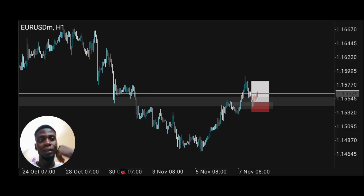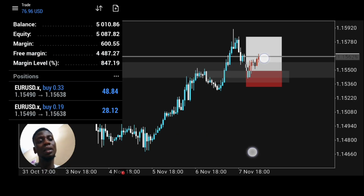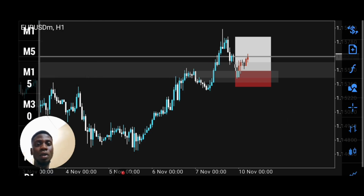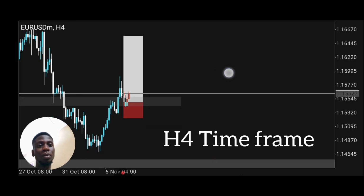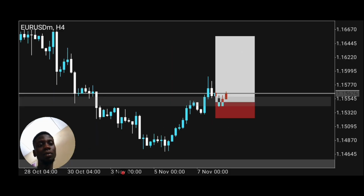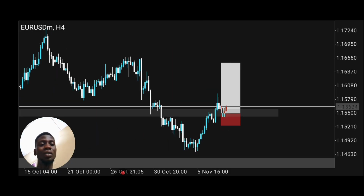Without further ado, let me dive into the chart and show you what the trade looks like for now. This is the trade on the Euro USD on the 1 hour time frame. I'm risking 1% on it, targeting 2%, that means 1:2. And another trade with the same entry, the same setup, and I'm targeting 1:4. The trade is still behaving for now, so I don't know what the outcome is going to be, honestly.